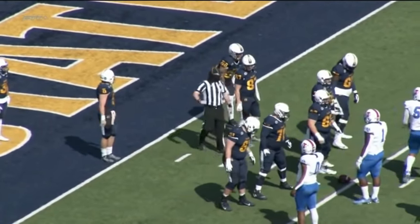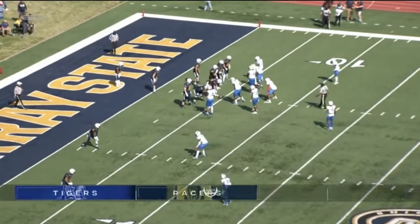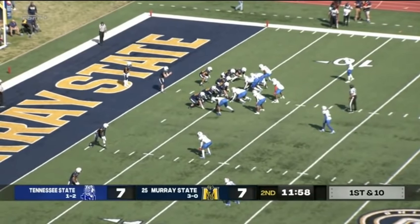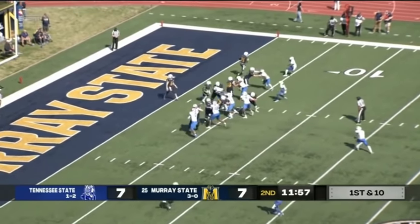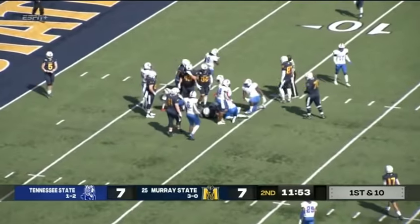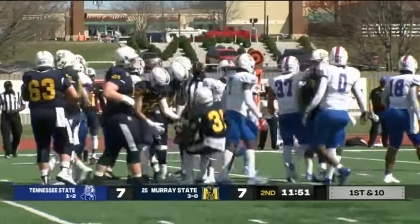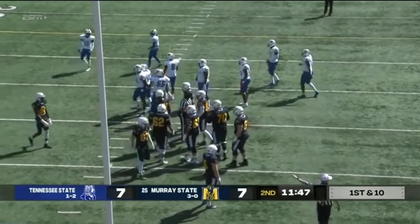And we're back as our Racers take possession on their own 5-yard line after a punt. Racers, 1st and 10 from their 5. Racers held to 73 rushing yards, or 73 total yards on the day. Up the middle, this is Witherspoon. He scrambles out to about the 9-yard line, about a 3 to 4-yard gain on the play before Teray Jones makes the tackle.